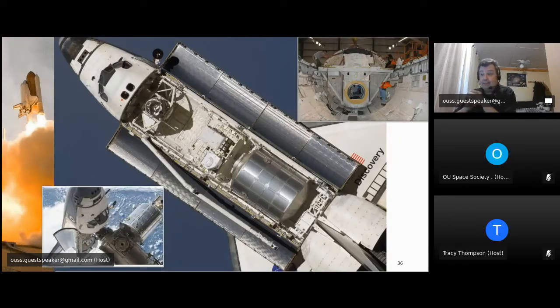The payload bay itself, as I said, its spec was 15 feet by 60 feet. There was also an arm here that was made by the Canadian Space Agency. So our friend from Canada, thank you very much for your contribution to that. It's also on the International Space Station as well. And I must say the Canadians are very good at doing robotic arms for everyone within the space industry.